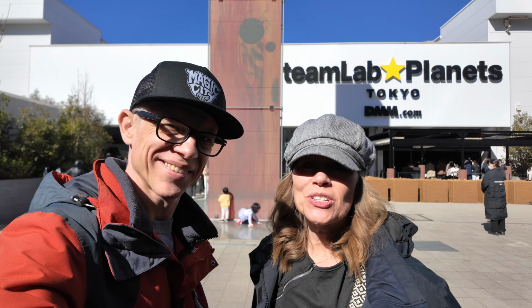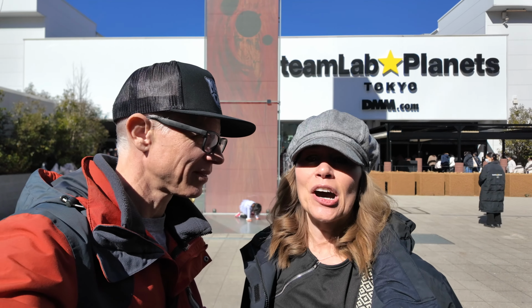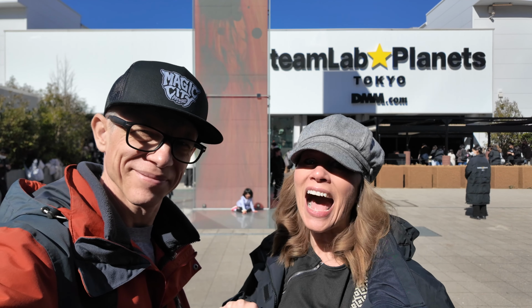Alright everybody, so we just finished up at TeamLab Planet. Boy, that was a lot of fun. It was really cool. I totally recommend it if you're in the Tokyo area. It took us about 45 minutes from Shinjuku to get here, so if you're staying downtown, give yourself plenty of time. We left our hotel at 8 o'clock, and our tickets were for 9:30, and we got here right around 9, just as it was opening.